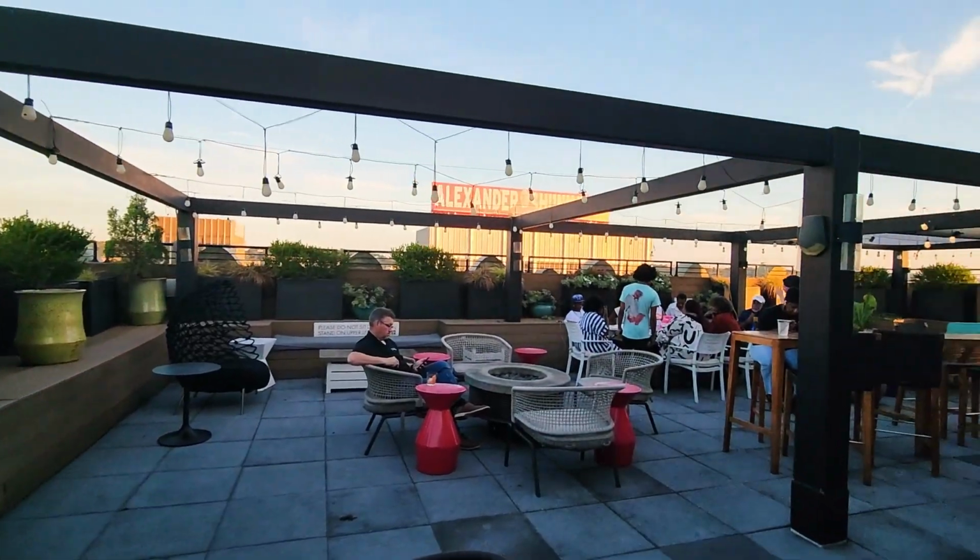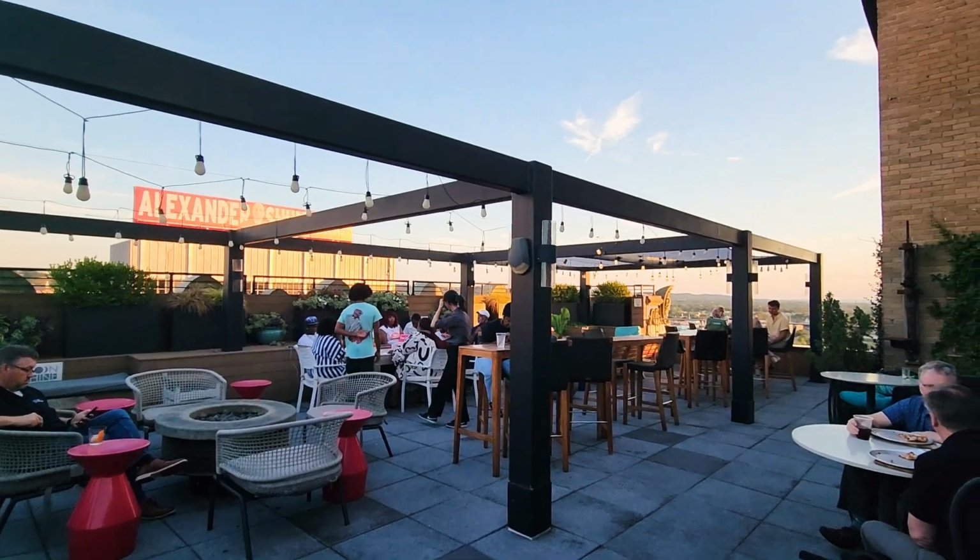The views were gorgeous, so if you want to go up there and enjoy the view and just hang out, you'll probably have an amazing time. But definitely don't go for the drinks or possibly the food. I have no idea. I didn't get a chance to try it. So back to the yard for dinner.